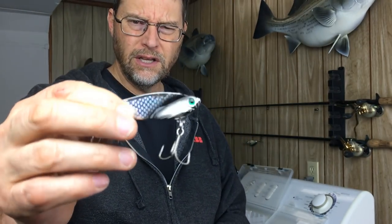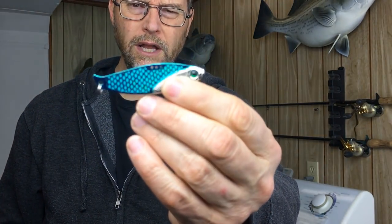Definitely one of my favorite blade baits, one of the ones I fish the most, is the Bass Pro Shops Laser Blade, and it comes in a number of different colors. I like this silver look with a little bit of dark in it and the green eyes. Catch a lot of fish on that. Here's a bluish one.